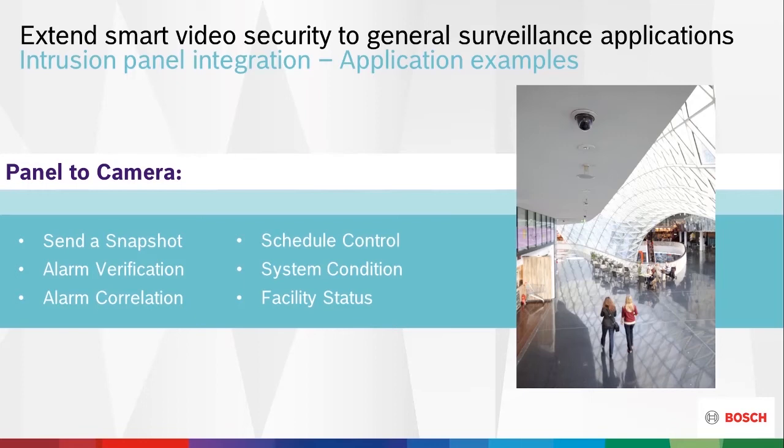And schedule control. So one of the things that occurs in the video realm, there's a lot of schedule-based events. I want to change my recording rate at X time because that's when the facility is usually empty, and I want to change my frames per second, and I want to maximize my storage, but it's all a guess. If you say, hey, I want to change my frame rate and storage or my bandwidth at 5 p.m. because that's when I normally close the business, but there's people there till 7 p.m., you don't have the same auditability or the same quality video as you do when the building is occupied.